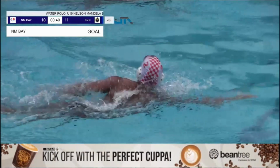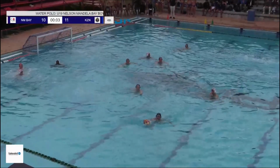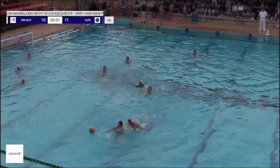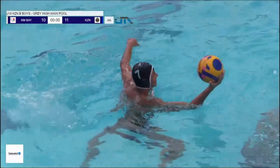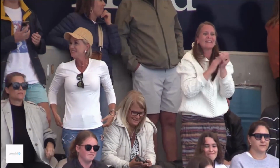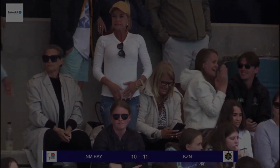I told you that anything is possible with 40 seconds left on the shot clock. A big disagreement about that call from Coach Grant there. That should have been a 5-meter. Just holding the ball. Brilliant stuff there by KZN. And brilliant work by Nelson Mandela Bay coming back to finish off a game strong. That is the end of that game. 11-10 to KZN B-side.